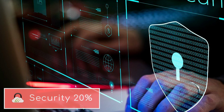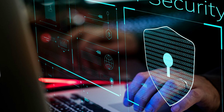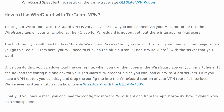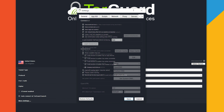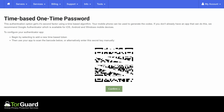Security with TorGuard is exceptional, offering some features you don't see in many other providers. Starting with the basics, they rely on OpenVPN or WireGuard. My IP address and DNS were safe on all devices tested. TorGuard offers a full system kill switch, IPv6 leak support, 256-bit data encryption, 2048-bit handshake encryption, and two-factor authentication on login. Huge props for this, that is so cool. I haven't seen another VPN implement 2FA yet.